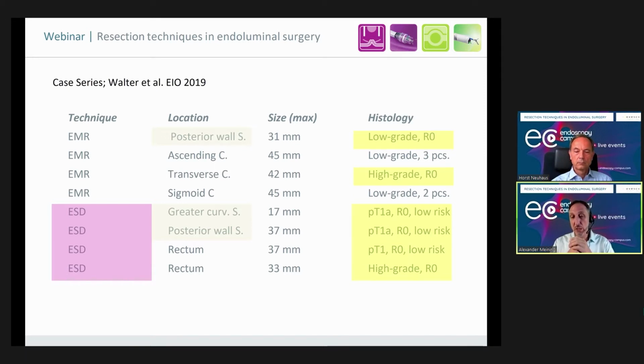So you can really have large lesions where you do an en-bloc resection, even in the ascending colon or the transverse colon, not only in the rectum. Even there, where you might expect it's a little bit more risky. So you can do large specimen EMR with this technique.